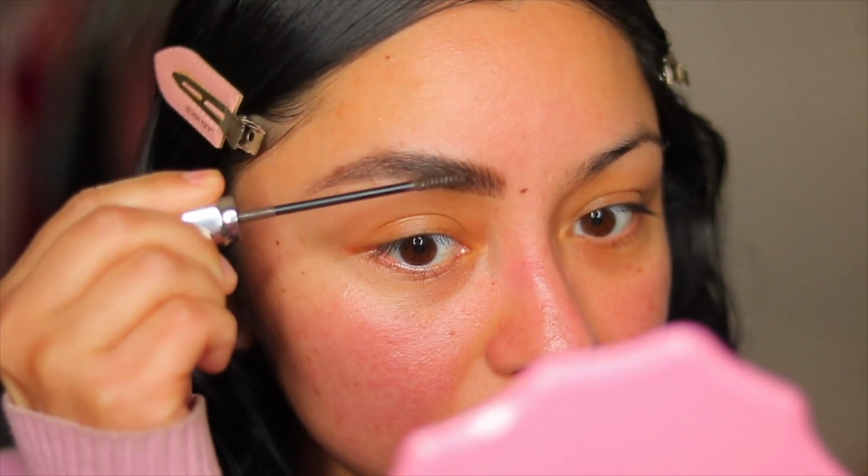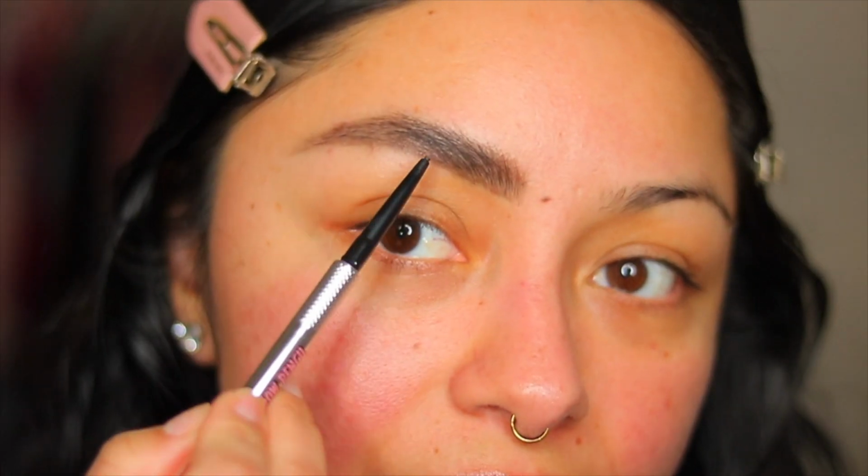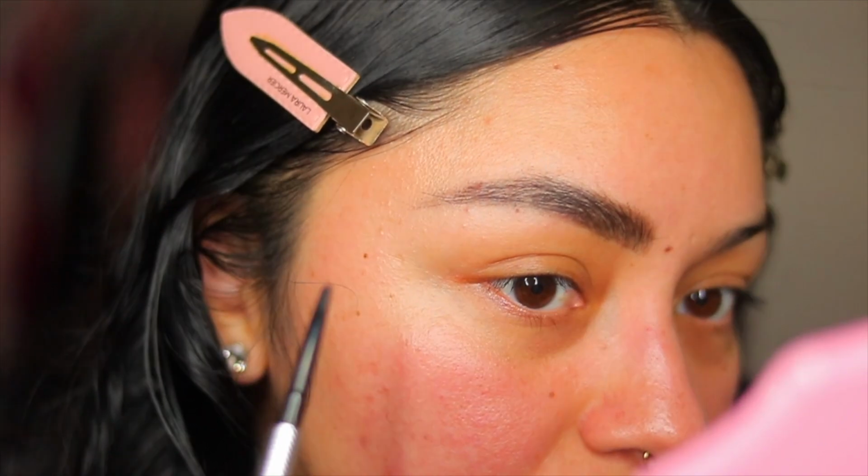What is the other one called? The other wax that they have is called the Fluff Up Flexible Hold Brow Texturizing Wax. And that one, I feel like it leaves a little bit of white residue. You see right here, it just needs a little bit more filling in. Right there. Yeah. The eyebrows are locked in.